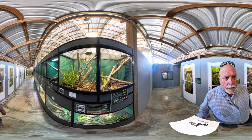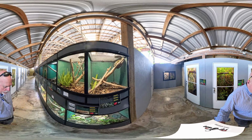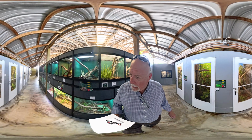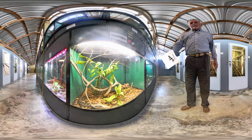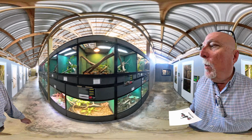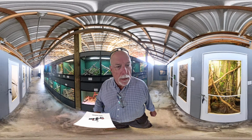A California king snake, I don't see him. Got one up there. Ooh, look at that. What is he? It's a northern blue-tongued skink. That is a wild-looking thing. I would think if I actually saw him in the wild, I'd be running. I would be very afraid.